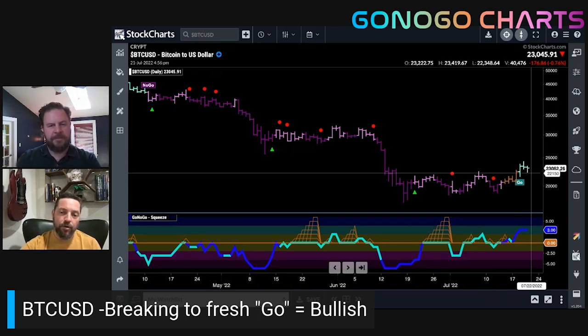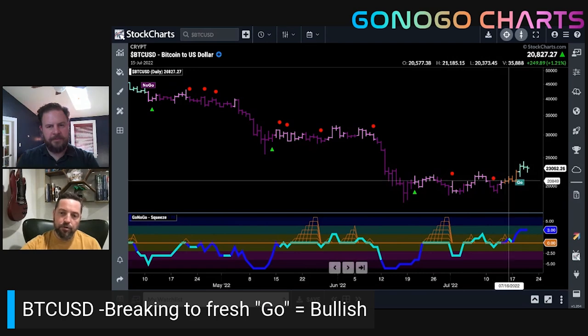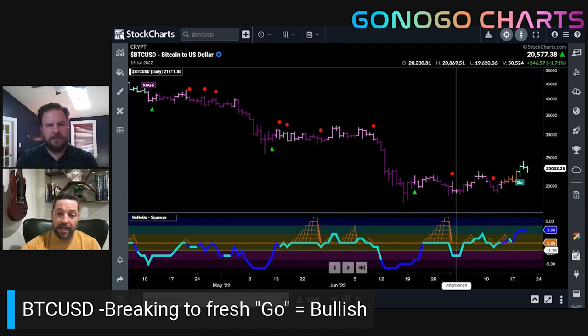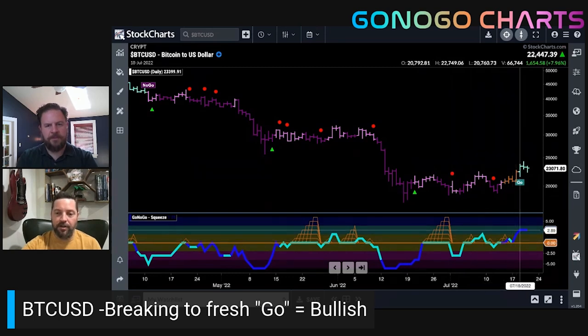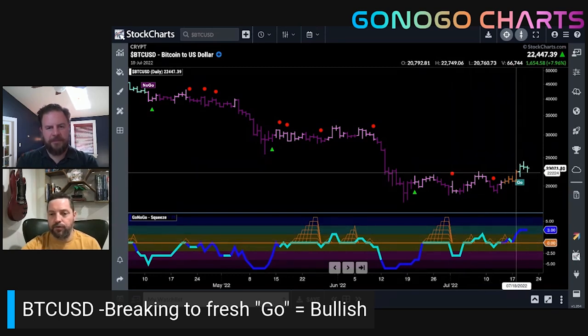And so not only have we moved through the amber bars into go bars as the oscillator has broken above zero and found support, and on heavy volume, just from a traditional technical technique perspective, we seem to have broken above levels that were resistance during this basing consolidation period, and therefore now could become support. So that's pretty constructive evidence that perhaps this is the beginning of a new go trend.